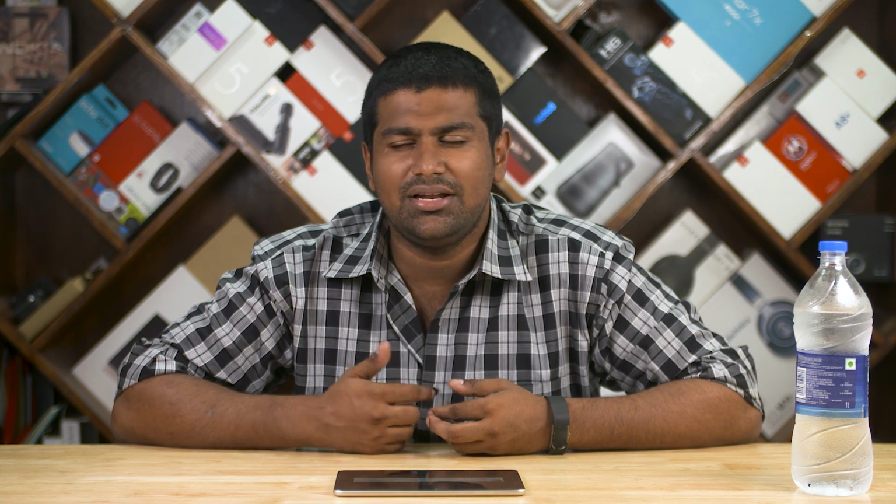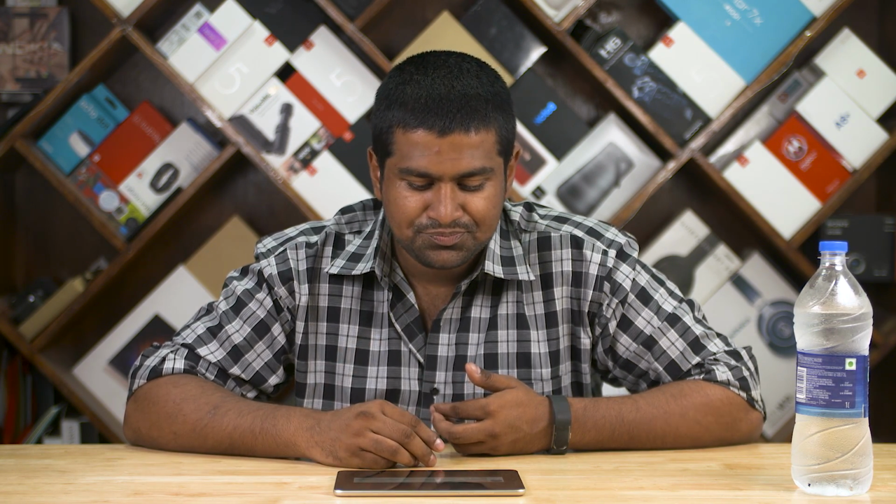S9, S9 Plus pricing. I expect the S9 Plus, at least going by the latest leaks, to be priced close to the Note 8's launch price. So I'd probably go with around 59k for the S9 and 67k for the S9 Plus.